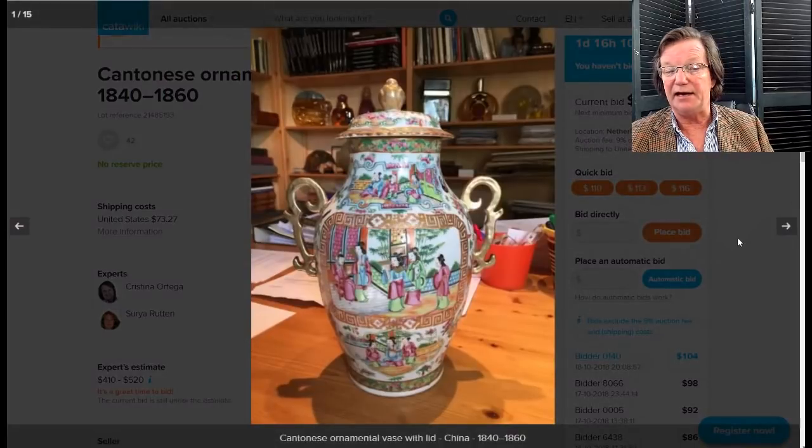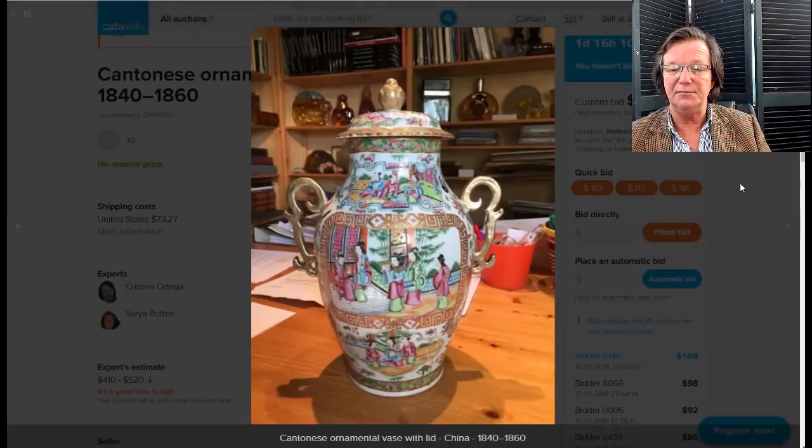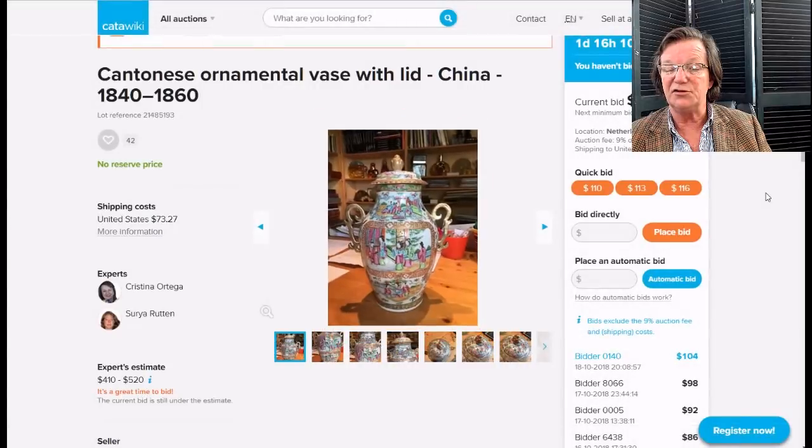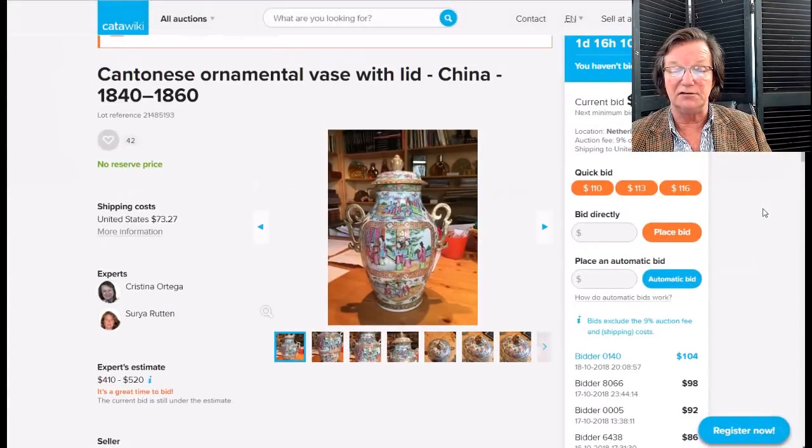And if you haven't gotten a CATAWIKI account, you ought to, because they're getting better and better things, and the prices over there can be pretty favorable. You pay a little buyer's premium, but just calculate that into your bid before you place the bid. It's not tough. All right, and then you have this double handle covered urn. This is a good size urn too. How big is this?